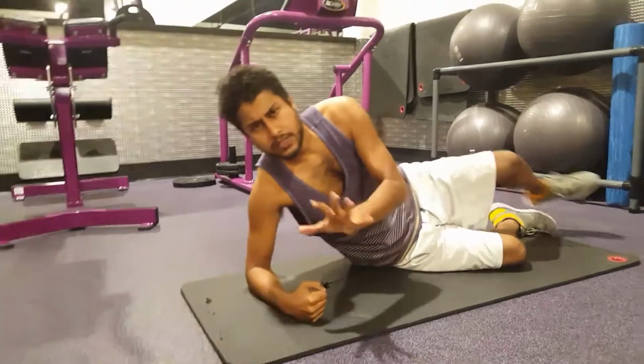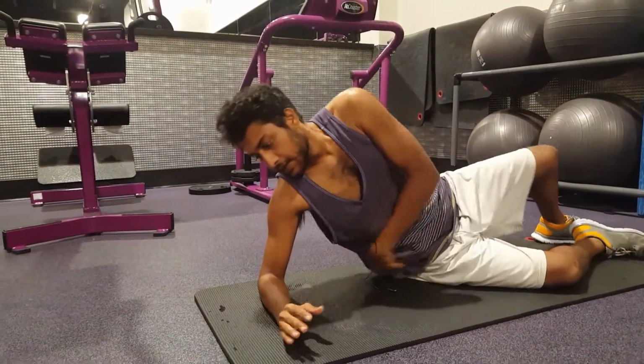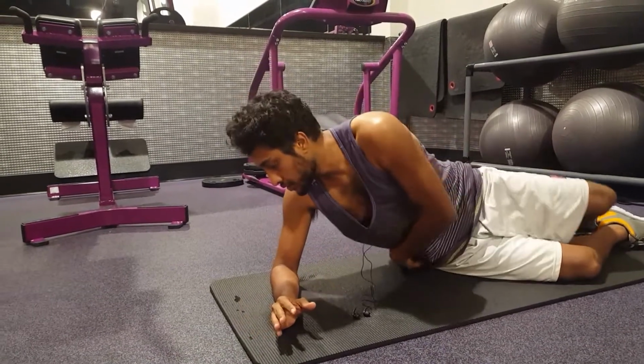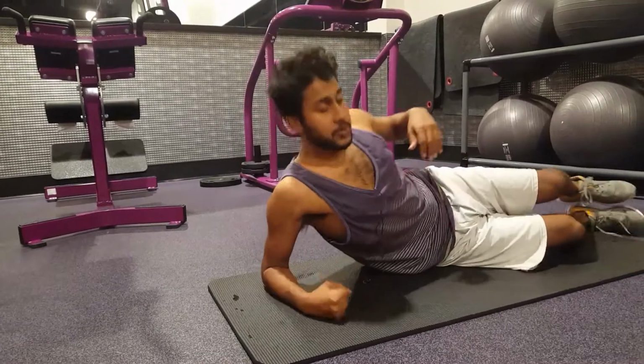Okay, so that probably wasn't 30 seconds, but just to show you guys the basic form. That's what your front plank is going to look like. Your normal, regular plank. And then we're going to do side plank.